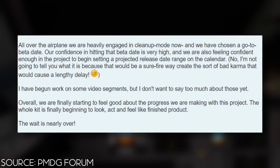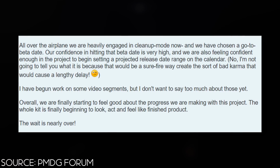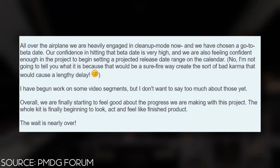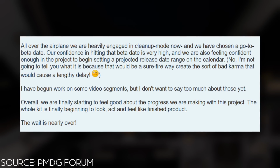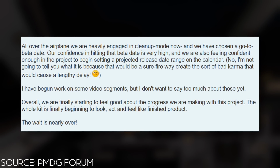Sometimes just keeping quiet is the best thing. Now I did speak about release date there, but we've also got a go-to beta date, so by the looks of it, the PMDG 737 Next Generation will be entering beta soon. We're all very excited for it.